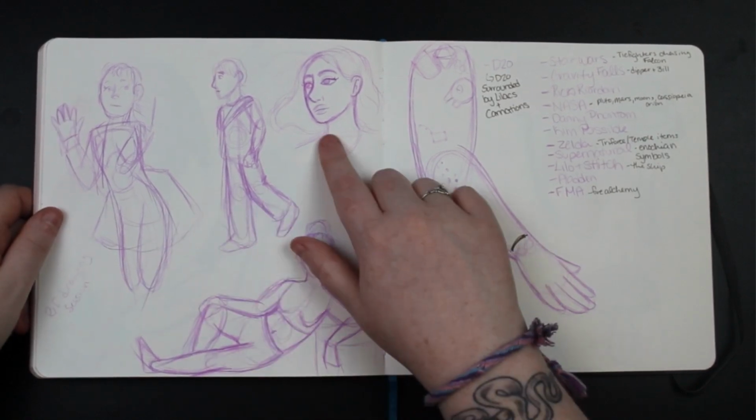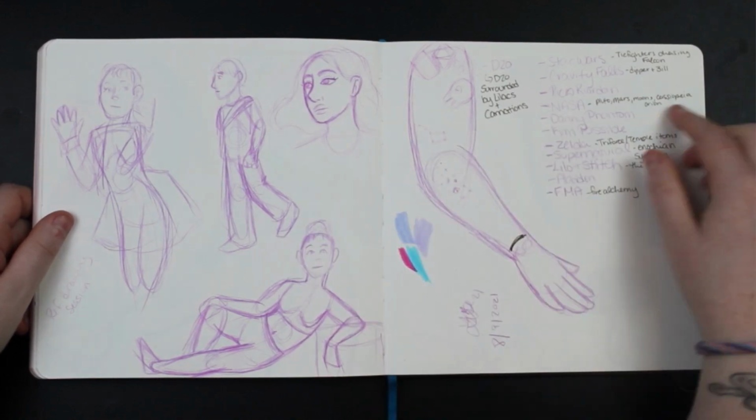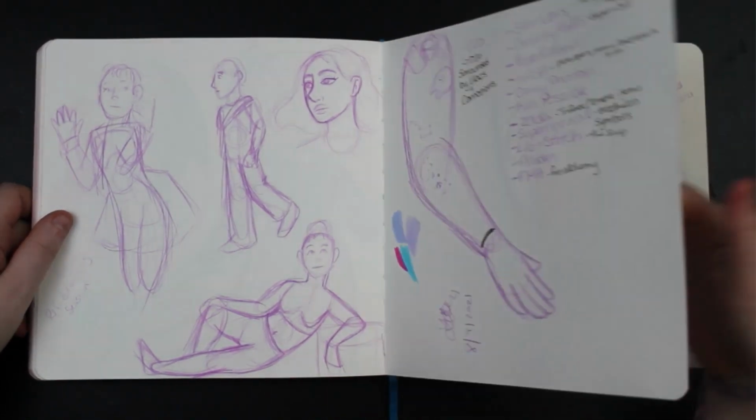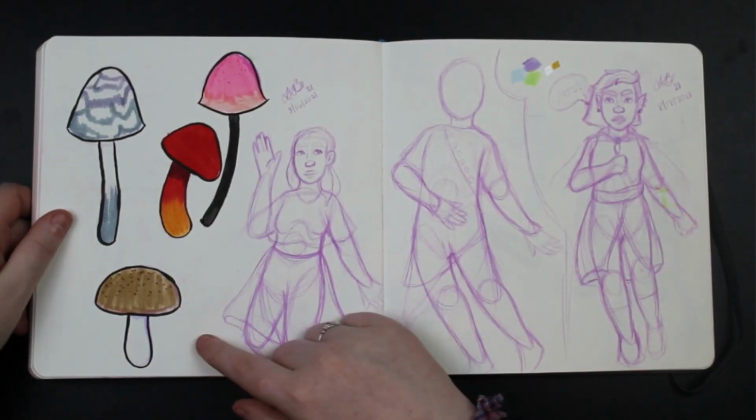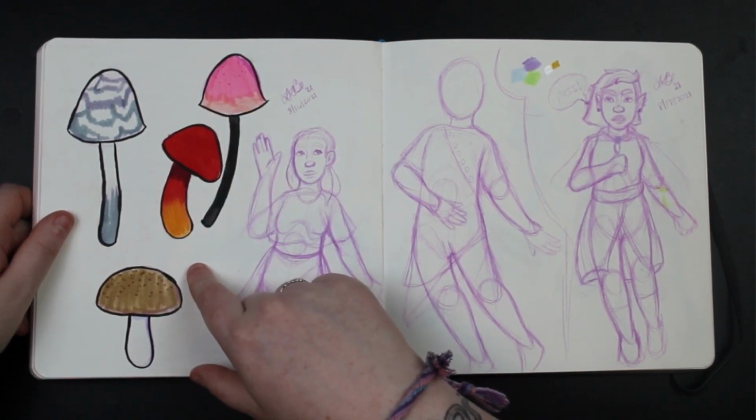More pose study. I like this face a lot. I don't know what about it, but I really like this face. Coming up with ideas for my tattoos. Little mushrooms. This is when I was working on my mushroom stickers.